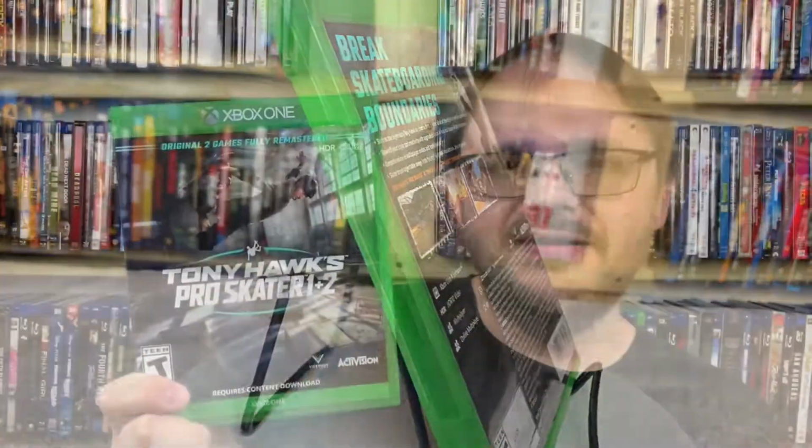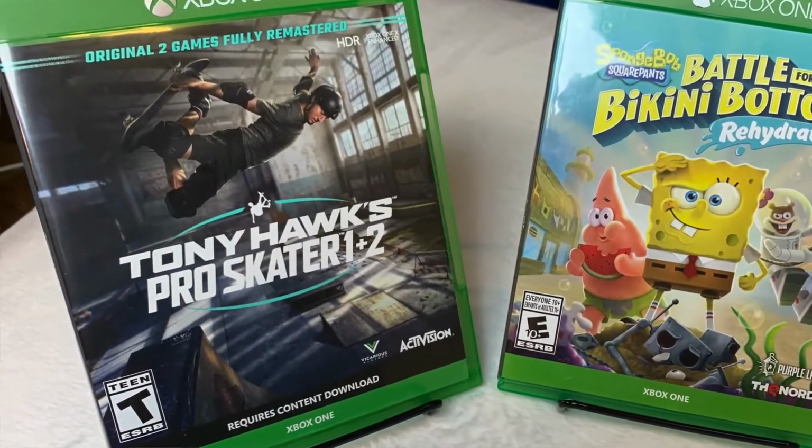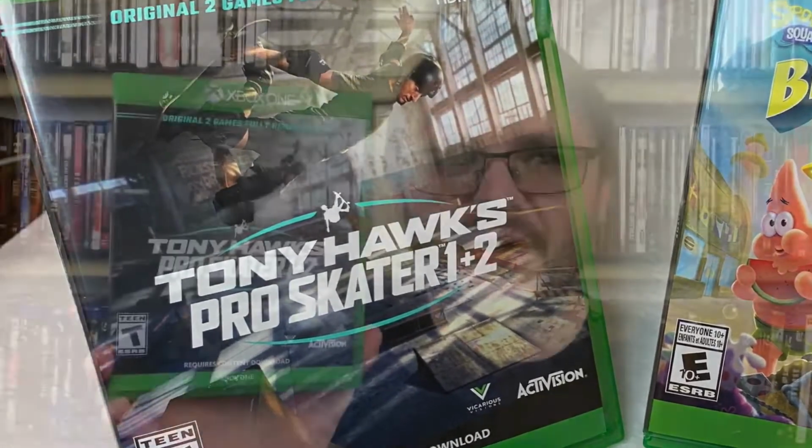It is so well done. This is just such an excellent HD remake. This is how you do an HD remake right. And they did such a great job with this, the folks over at Activision. I am so happy to have this in my collection again. I did spend a ton of time with both of these games, so I don't know how quickly I will go back to this, but I had a blast with it while I was playing it.